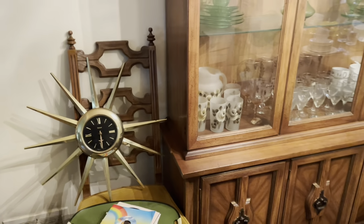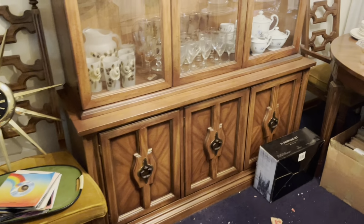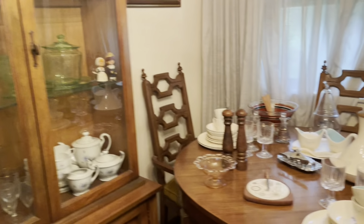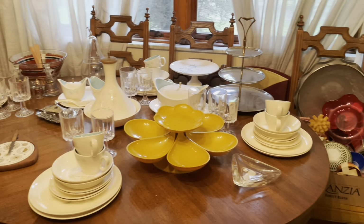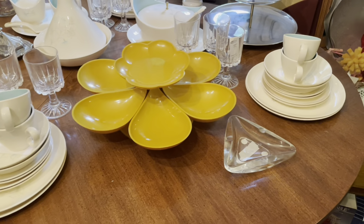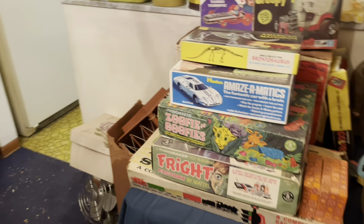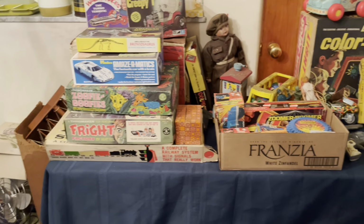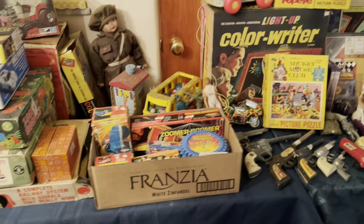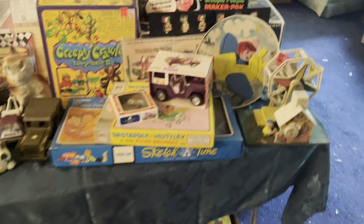In the dining room, sunburst clock, china closet, depression glass, vintage stemware, Pyrex, dining room table, vintage dinnerware, mid-century serving pieces, more toys. Two tables full of toys, board games, guns, puzzles, cars, trucks, Fisher Price.